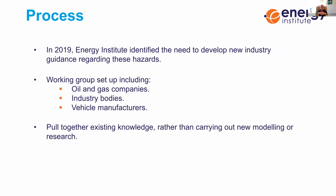The working group was set up to include the oil and gas companies, industry bodies, and also vehicle manufacturers, because we wanted to get the whole picture. We needed to capture the hazards that we faced at the terminals and also the potential hazards that could come on board with these new vehicles. So we pulled together the existing knowledge that we had rather than carry out complete new modelling, because by pulling all of those people together into a working group, we felt that we already had the knowledge and the resources to put together the research document we were looking at.